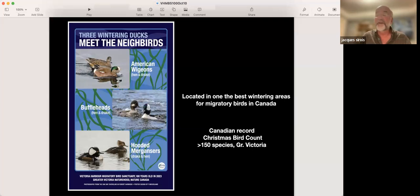There has been a 25-year study carried out in Roberts Bay in Shoal Harbour Bird Sanctuary in Sidney, indicating that their return is essentially on October 15th. They start returning on October 15th, the first wave. Every year, they are very punctual. It's a neat story. So we are waiting for the return of the buffleheads. This weekend, All Buffleheads Day will be celebrated in Roberts Bay. By the way, up to 150 species of birds have been recorded in Greater Victoria in the wintertime. It's a Canadian record.